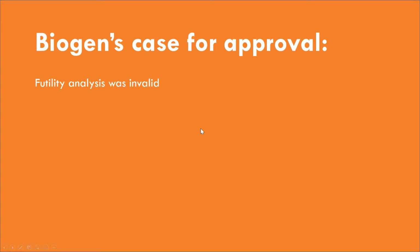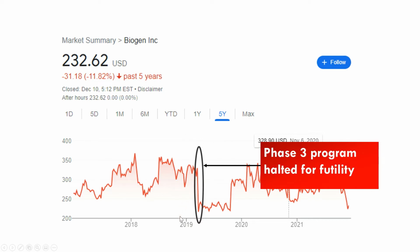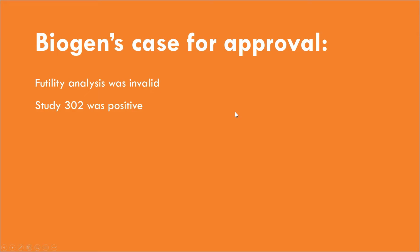The first point that Biogen made was that the futility analysis was invalid. Biogen had originally announced it was going to terminate its phase 3 program for aducanumab because the drug didn't work. Basically, there was a futility analysis that showed that the study was going so poorly that there was a negligible chance that it would actually work, and it wasn't even worth it to spend the money to continue the studies. The drug looked so bad. But a few months later, Biogen did an about-face and changed their mind and said they were going to submit it for approval anyway. More on this about-face later.